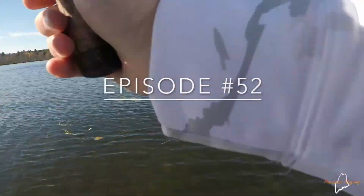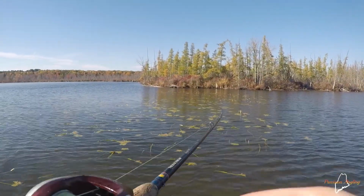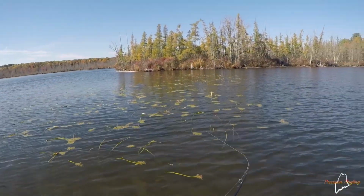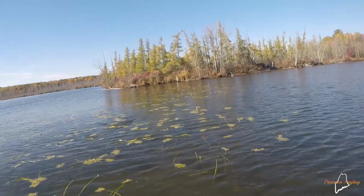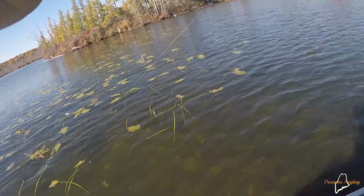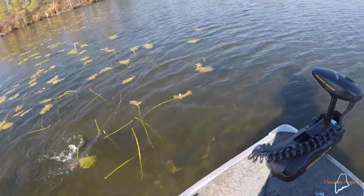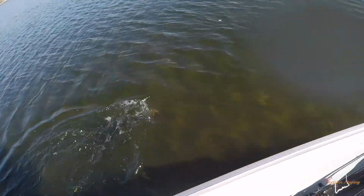I may throw on like a jerk bait or something because they just don't seem like they want to fully commit to a moving bait. So I may fish this little cove real quick here and swap over to a jerk bait. Oh, there we go. That's a nice bass. Just as I'm saying they're not committing, this big one smoked it. Oh, that's a nice bass. That is a huge bass.